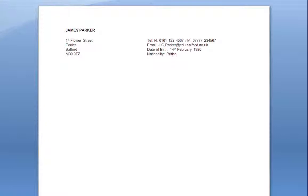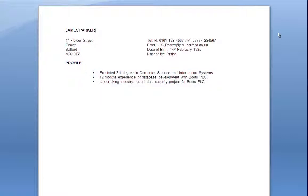Okay, moving on to the profile. There's some debate on the effectiveness of profiles. Some people like them, some people don't. However, in this case, James has opted to provide three key points that he wants the employer to know before they get into the detail of the CV. What James is trying to do here is summarise his key selling points before the reader gets into the body of the CV.